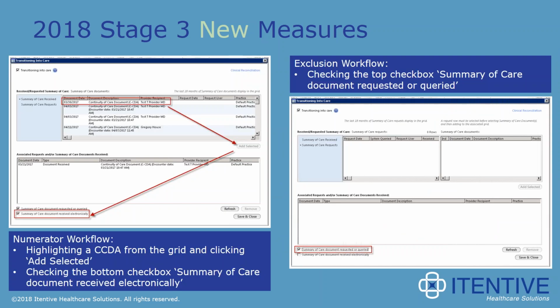So here's a screenshot of this new template found in 5984, and you can see here how the numerator workflow works. The summary of care document that contains today's encounter information gets automatically added to the request and or summary of care documents received grid. Through appointment scheduler, which is on the PM side, a practice can actually set up tasks to request documents about patients that are coming in. The task can be set to run on a nightly basis on the DBP based on appointments prior to a visit. So information will automatically populate in that top grid and is in the bottom grid if the encounter information is part of that request. But the document in the top grid will be selected by the user, and then the user just has to click Add Selected. When they do that, this should automatically check that bottom checkbox that states Summary of Care document received electronically, and then hitting Save and Close.